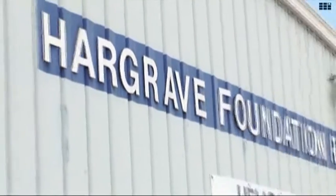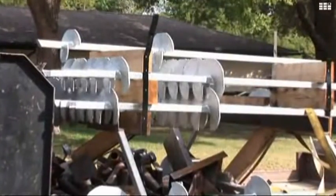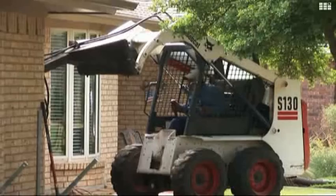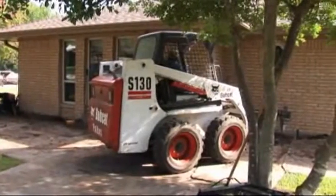And that is where a company named Hargrave Foundation Repair comes into the picture. For over 40 years, this family-owned firm based in Wylie has specialized in installing supports under foundations. They call them piers, to return homes to normal. It's a big job, but it works. To learn more about this very specialized business, we've come on location to a house they are stabilizing here in Plano.